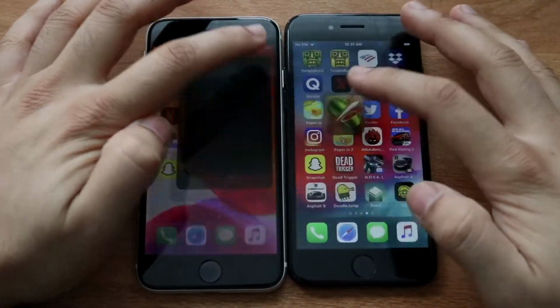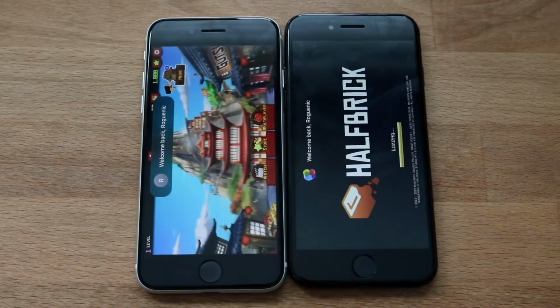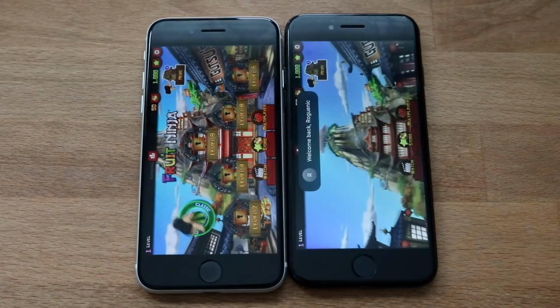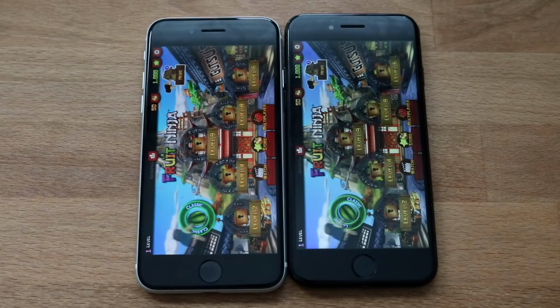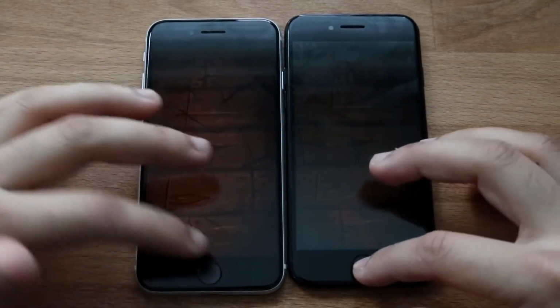Fruit Ninja, 3, 2, 1. And look at that, we already loaded. That thing was still loading on the iPhone 7. That was a pretty big difference if you ask me. I'm actually curious about the gameplay. Let's see how the gameplay is. It's probably going to be about the same.